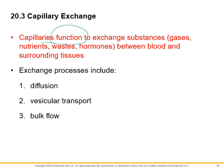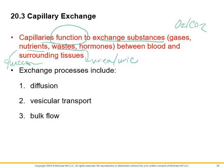So the capillary's sole function is to exchange substances. This could be gases like oxygen, carbon dioxide. This could be nutrients like glucose. This can be waste products. We haven't talked about these, but urea, uric acid, breakdown from nucleic acids or proteins. And then we could have hormones, right? We could dump hormones from the endocrine system that we talked about into the blood and surrounding tissues. We want to diffuse it from the blood to the surrounding tissues. So we've talked about diffusion a little bit.